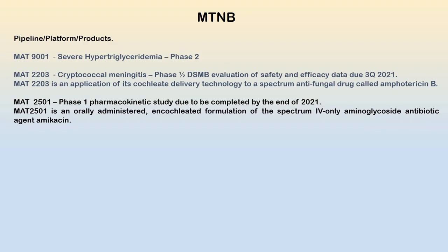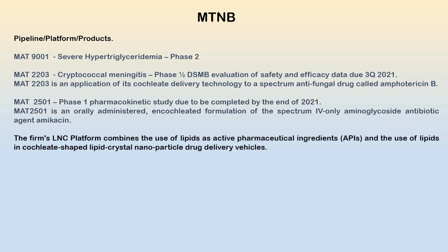MAT 2501 is an orally administered, encochleated formulation of the broad-spectrum aminoglycoside antibiotic agent, amikacin. The firm's LNC platform combines the use of lipids as active pharmaceutical ingredients, APIs, and the use of lipids in cochleate-shaped lipid crystal nanoparticle drug delivery vehicles.